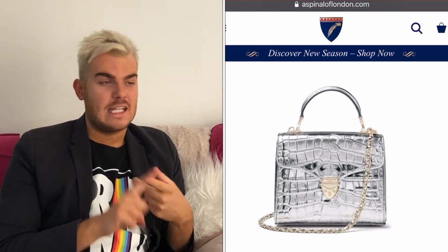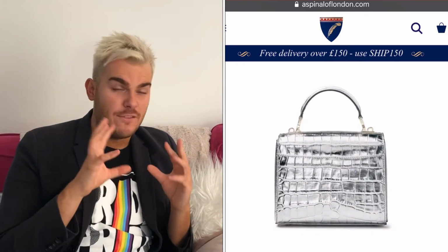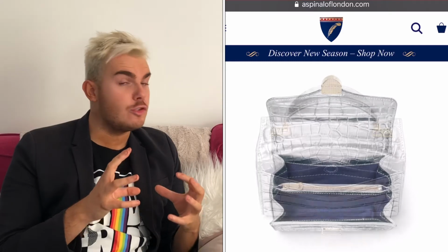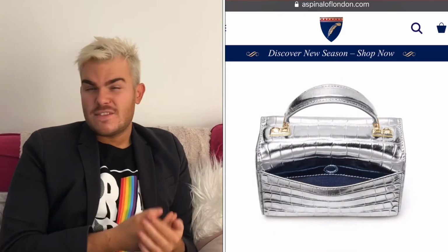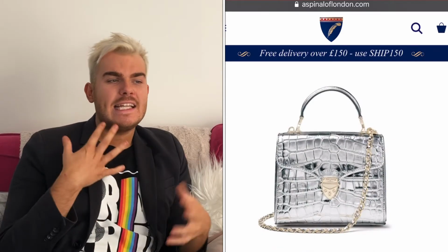Because of the size, the colours that it comes in. It comes in a lot of metallics, which is really lovely, but it's a very practical shape, so I do believe that you could also carry this as a day bag. This is £595, I believe. And like I said, this is a style that I believe to be very classic within Aspinall's range. It will be versatile, it's practical.